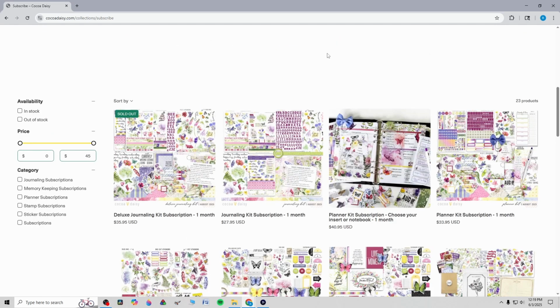I know it's expensive. This is the thing. It's not expensive compared to if you bought each of these individually, right? If I bought all of these sticker sheets, they would add up to more than this kit. But because I'm buying them as a whole instead of one at a time, it feels more expensive. But I'm telling you, you're actually spending less if you're buying them in a kit.